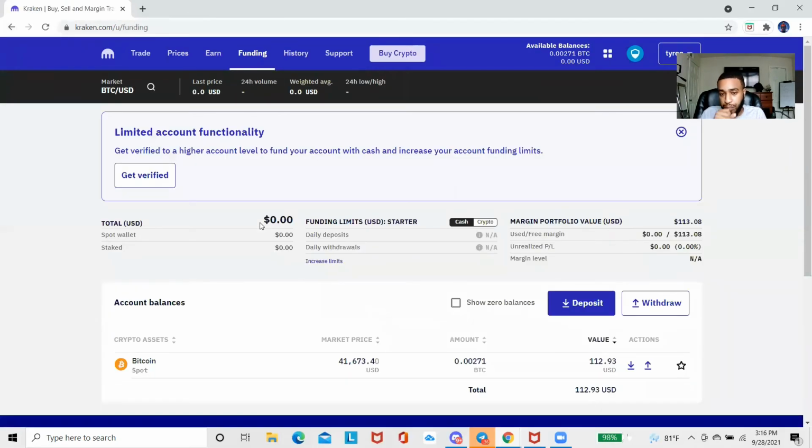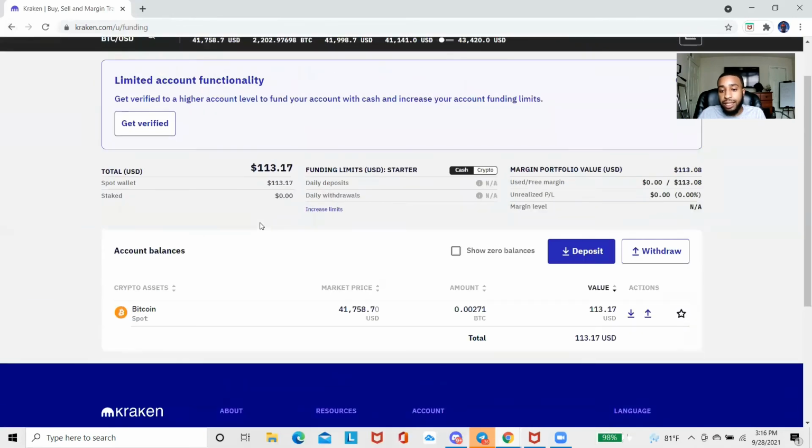So funding, right? This is something really important you guys need to understand. With this platform and with other platforms, like for instance Coinbase, if I deposit money in the form of fiat currency, I can use that fiat currency to buy all the cryptos on the platform. On Kraken, I have to specifically deposit the crypto funds that I want in order to buy that crypto. So if I want to buy some Polkadot, I need to go deposit $100 worth of Polkadot into my Kraken account. If I want to buy some Cardano, I need to go deposit $100 worth of Cardano into my Kraken account.